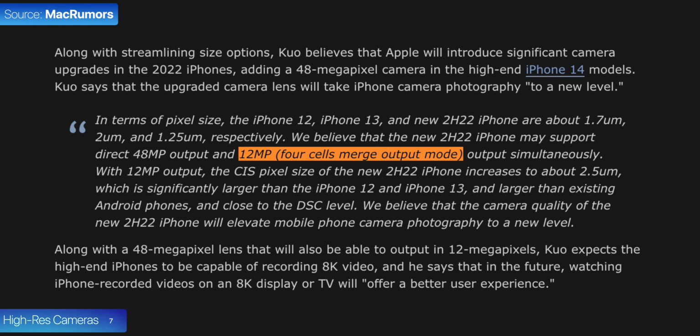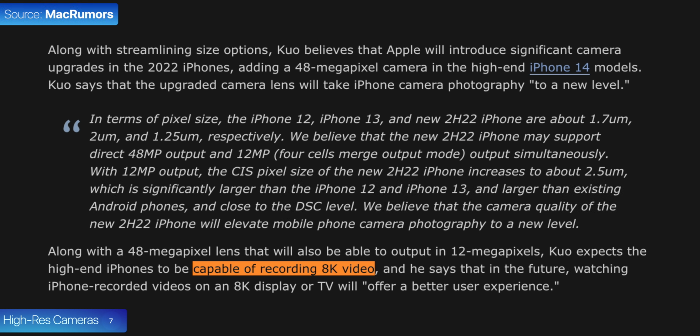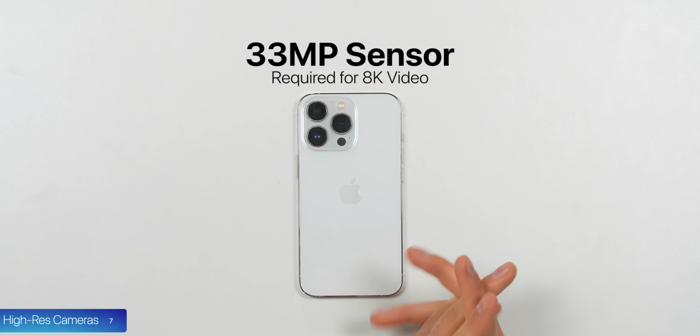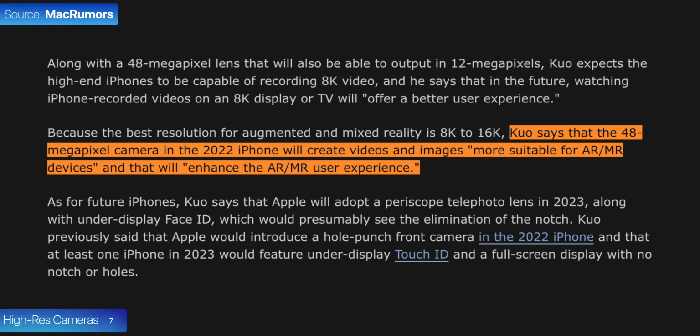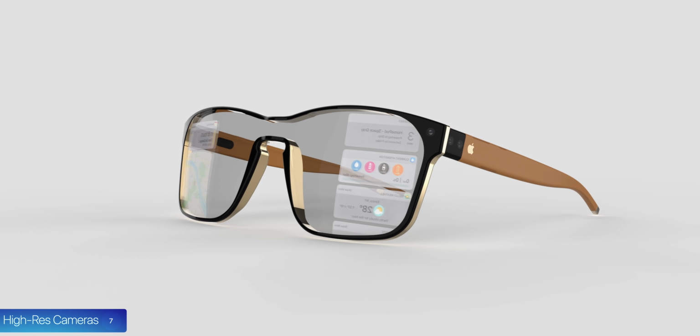However, according to Ming-Chi Kuo, Apple will finally bump the resolution of the camera to 48 megapixels using a 4:1 binning method, which means that the photos that you'll get will still be 12 megapixels in size, but when the camera needs the extra resolution, it can use it. Ming-Chi Kuo expects the iPhone 14 to be able to record 8K video, for which we do indeed need at least a 33 megapixel sensor. And he also stated that this extra resolution would also be useful for AR, as it would have way more data points to capture, which I think would eventually translate to the Apple glasses.